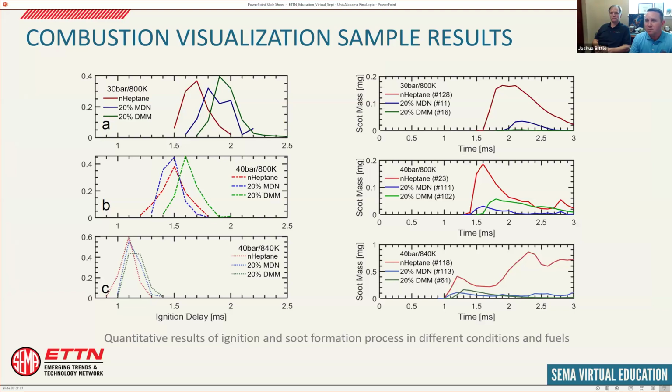So the final results here, quantitatively, we can see how ignition delay is impacted on the left, how the soot mass is impacted on the right. On the left, we can see as you increase the pressure and temperature, you get shorter ignition delays, kind of independent of the fuel. On the right, we can see the sooting behavior is quite different between those fuels, but also between the conditions. And you have very different behavior between different conditions where you have a big spike in soot early on or a big spike later on.